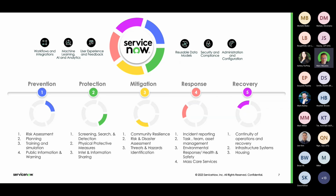In the mitigation phase, we want to promote community resilience, right? Which means that we want to assess the risk of the disaster and identify any type of threats and hazards. With ServiceNow, we have those capabilities out of the box in the platform, where we can engage with communities, assess risk, calculate any type of metrics, and help you develop mitigation measures to minimize the impact of emergencies.